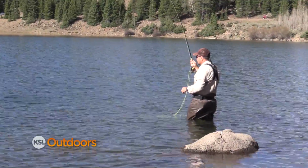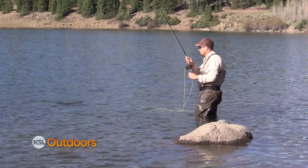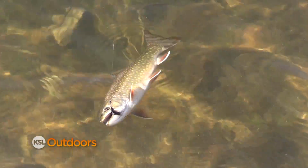Another brook trout. We've got to find some better brookies for the camera. Yeah, they're too much like the Uintas. It's kind of mediocre, honestly. We don't like mediocre down here.